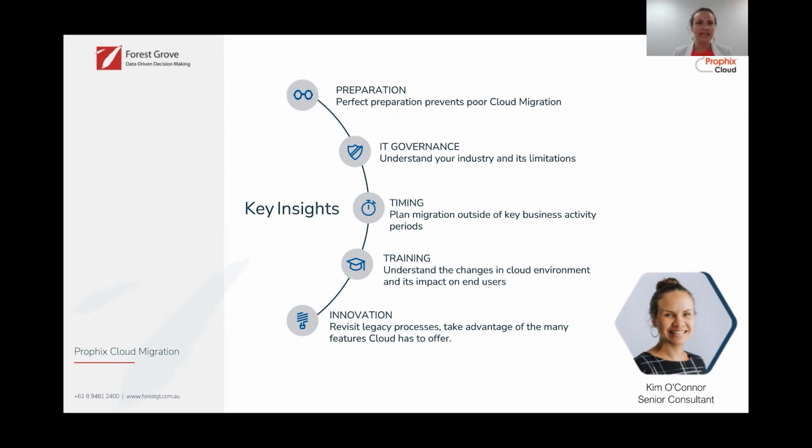IT governance, so understanding your industry, its requirements around compliance standards and data governance. What worked really well for us in previous migrations is that if we had conversations with IT right at the start to better understand their expectations around security and also to give them the understanding of our migration process and what's required from them, it really helps prevent any blockers down the line so that we can have a lead time and understand what needs to be done prior to the actual commencement of the cloud migration. So really engaging IT from the start is super helpful.